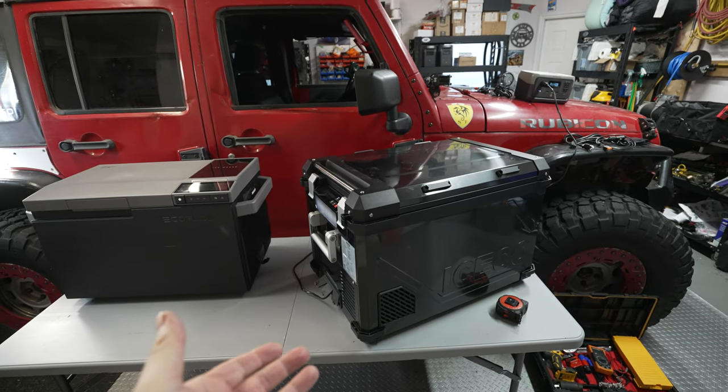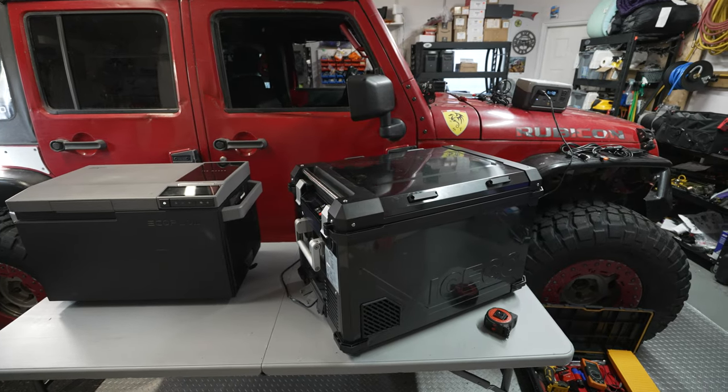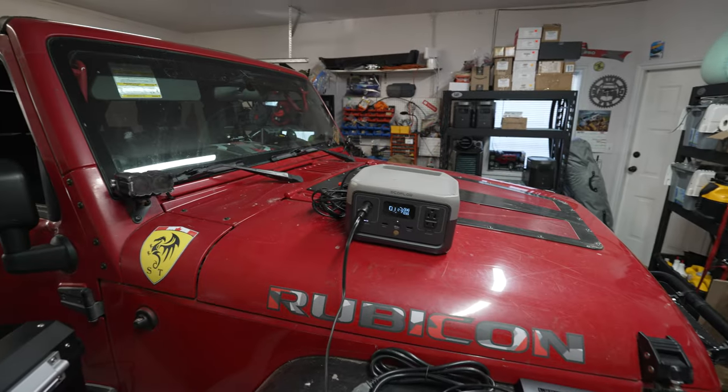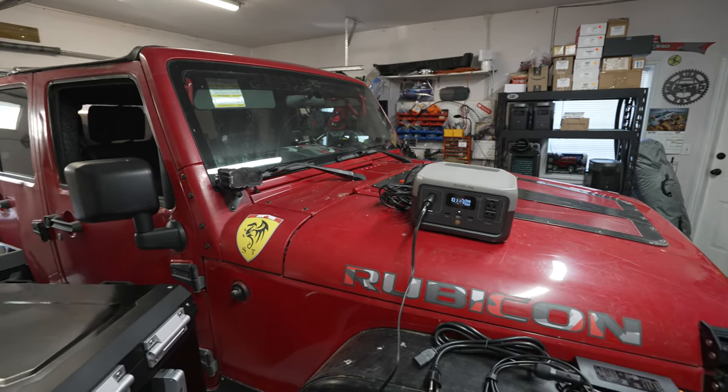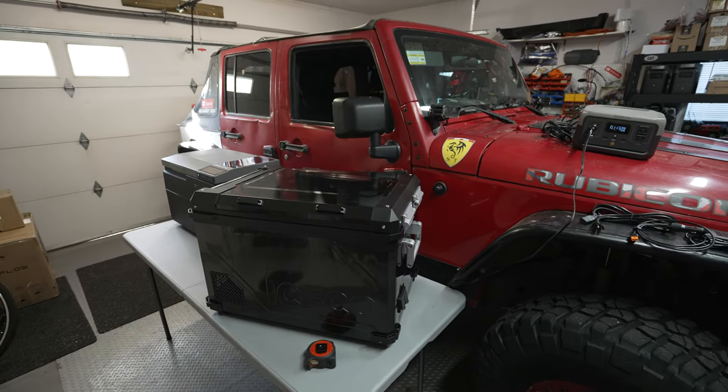If you want your fridge always running in your vehicle, you have to have this plugged into something that has a charge, that maybe has solar panels. You could have a River too in your vehicle as well, and have that charged off the solar panels, which would be all right, I think.